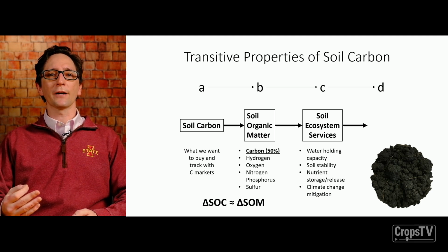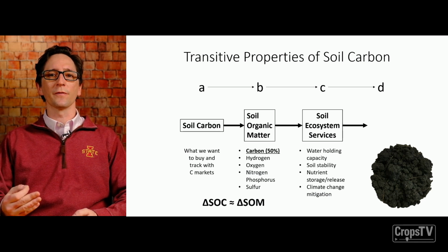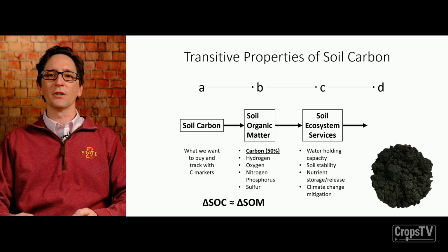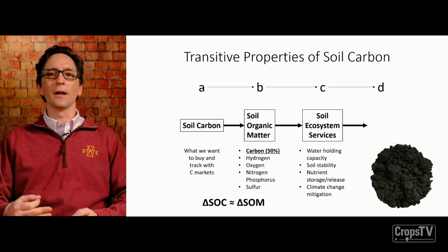increasing organic matter actually facilitates the increase in a lot of these other soil ecosystem services. So soil ecosystem services are benefits that human beings get out of soil. So water holding capacity, soil stability, nutrient storage and release for crop production, climate change mitigation. So that connects to the carbon and why we really have this momentum in a carbon market right now, which is mitigating climate change by increasing carbon.